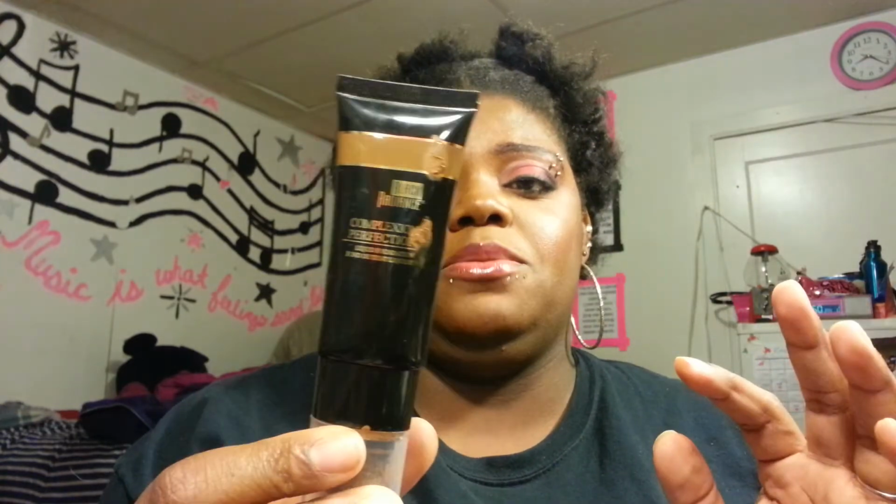Okay. Primer done. Foundation. This is the Black Radiance Complexion Perfection Foundation. I've been giving things 4s, but I'm going to give it a 4. Why? Because I think this oil is due to this powder, which I don't like. But anyway, going on was really smooth. I used the brush to apply it, but then if you guys saw, I used this to matte finish. Beautiful. It is a great shade match for me, as you guys can see.